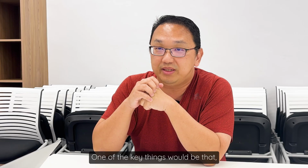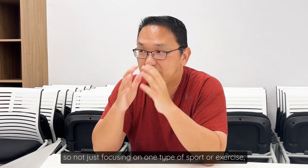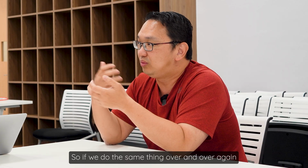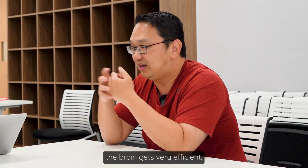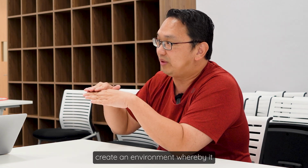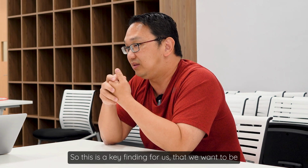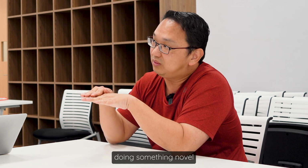One of the key things would be that sort of multimodality type of exercise, so not just focusing on one type of sport or exercise, is actually quite beneficial, because again, the brain is quite adaptive, right? So if we do the same thing over and over again for a long period of time, the brain gets very efficient and the body gets very efficient, right? So then how do you create an environment whereby it challenges your brain and challenges your body again? So this is a key finding for us, that we want to be doing something novel when we reach a certain level.